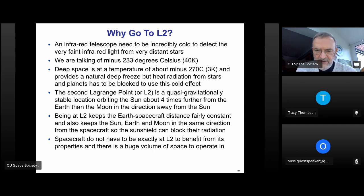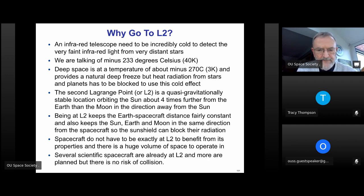Now, you don't have to be exactly at L2 to benefit from the properties. If you like, L2 is a mathematical point, but there's a huge volume of space you can operate in. Several spacecraft are there already, more are planned, but there's no real risk of collision. We're talking about an enormous volume of space.